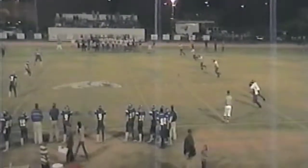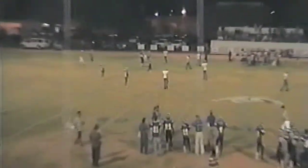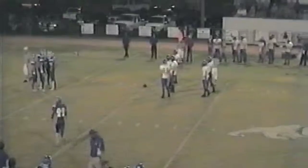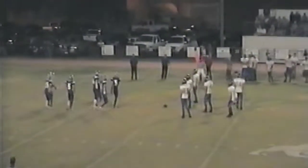Here goes it. Well, off the side of the foot and out of bounds at about the 32-yard line, about the 22-yard line. First and 15 from the 30-yard line.